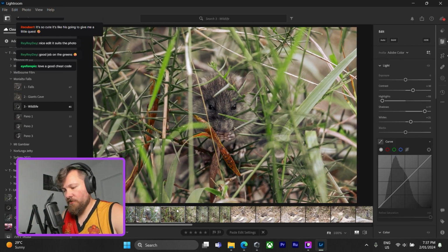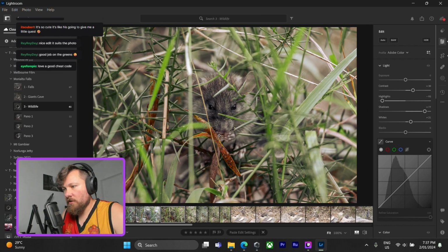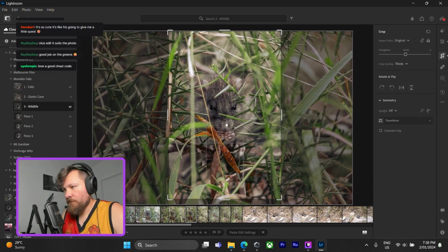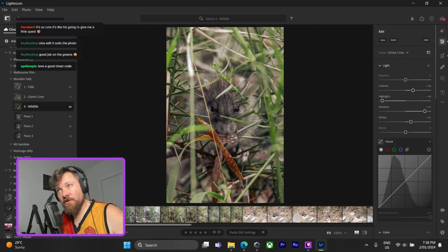What I might even do is just duplicate. Where did I put duplicate? There we go. Duplicate one photo. All right, and I'm going to give it the old vertical treatment so that I can put it on Instagram. There we go. Now, vertical for Instagram.